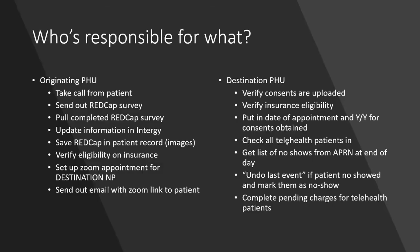Okay, so then they're going to check all the telehealth patients in on the flow tracking, which is just a click of a button. At the end of the day, the nurse practitioner is going to need to communicate back with the front desk who no-showed for their appointment, because there's really no way for the clerks to know who no-showed for a telehealth appointment unless you let them know. So nurse practitioners let the clerks know so that they can then undo the last event, which undoes the check-in, and then they're going to mark them as a no-show.